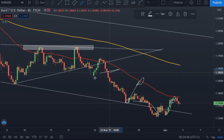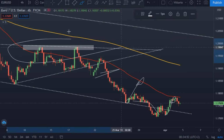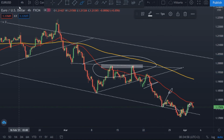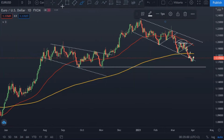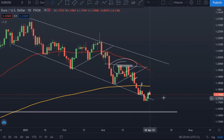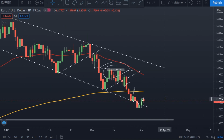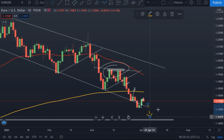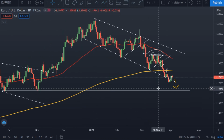Obviously, I have a position here as we broke down the symmetrical triangle. As I told you, this was for me a clear sign of a coming downtrend. Now here, last week I told you that we might be looking soon at a weird price action. That didn't happen. It still could happen.